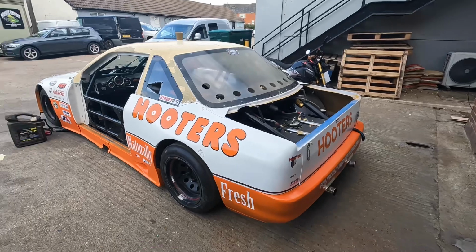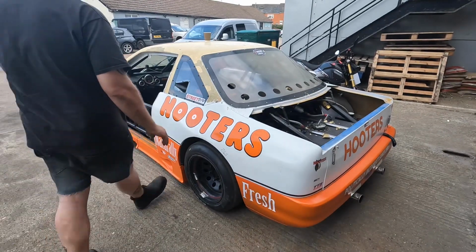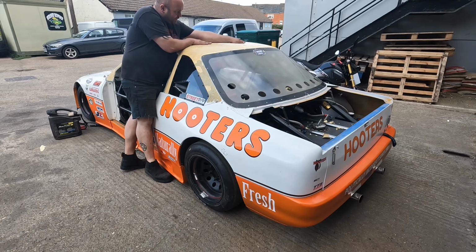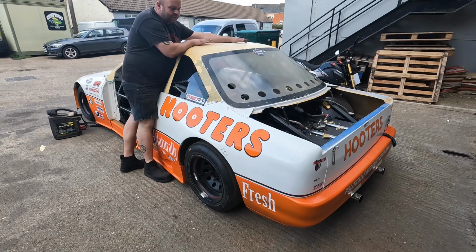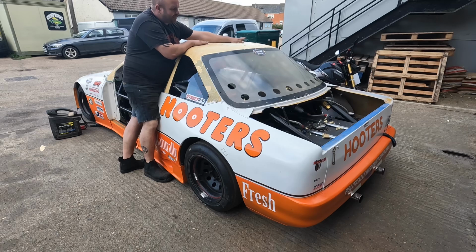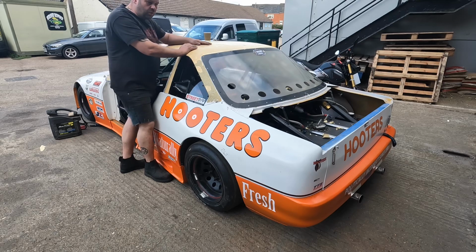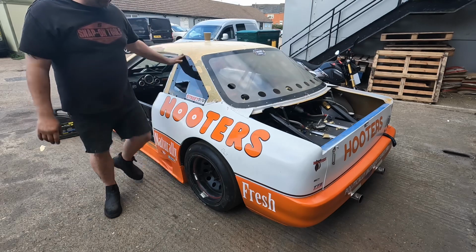And on the roof, something that I really wanted to do was the NASCAR has these things that are shaped like that, and when they spin they flick up to keep the car down, and you can buy these panels in America. So I want to get them for it as well, and I want to get the NASCAR style bonnet hinges for it because they're really cool.